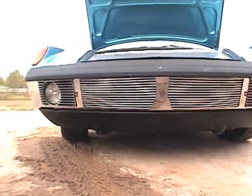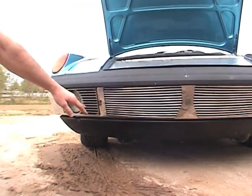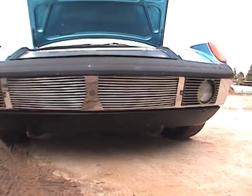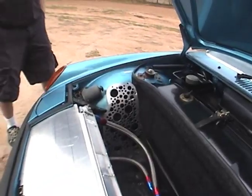Oh, the air in there, there's different ways of doing it too. Here we just went with a stock bumper to go with the fog lights and just took some ideas and kind of ran with it. There's different ways of letting cold air in and hot air out. Cool, let's go take a look at the trunk.